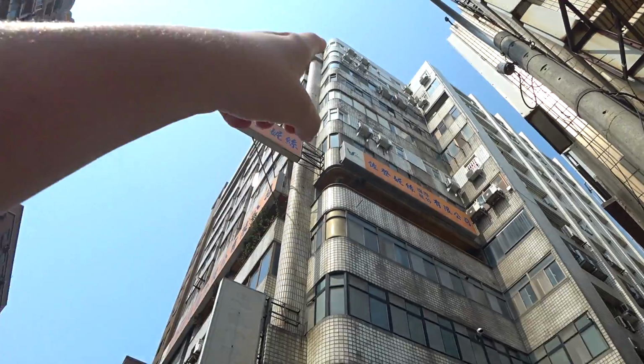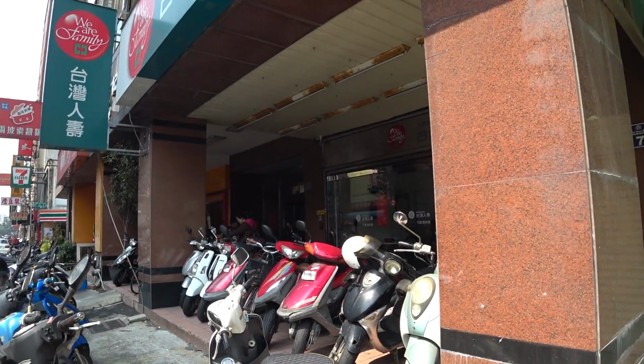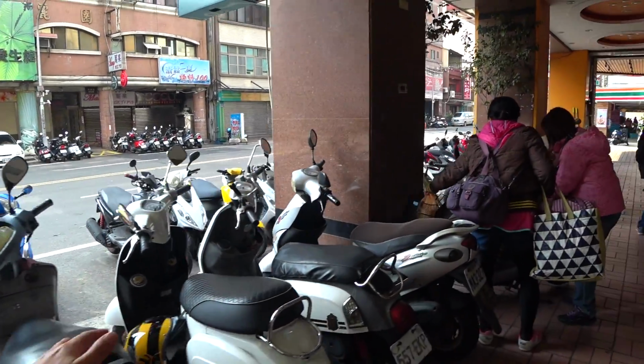Today is going to be my apartment tour here in Hsinchu, Taiwan. My room is all the way up there, so let's get up there. Scooters rule in Taiwan. So you can see these are all the scooters of the people that live in the building here.